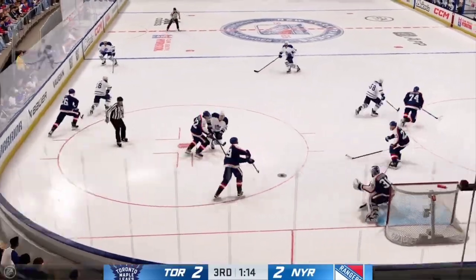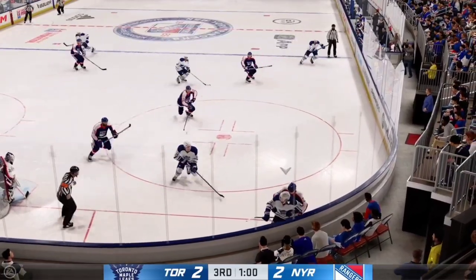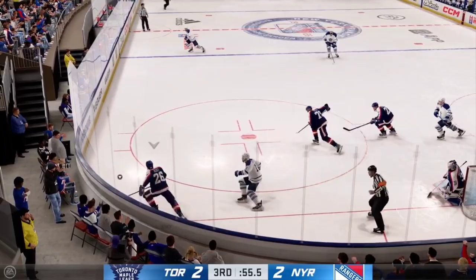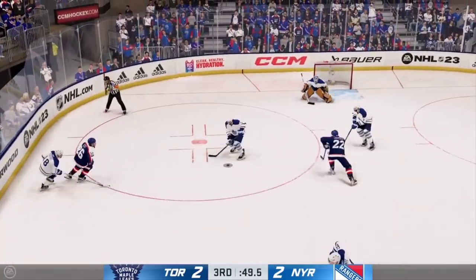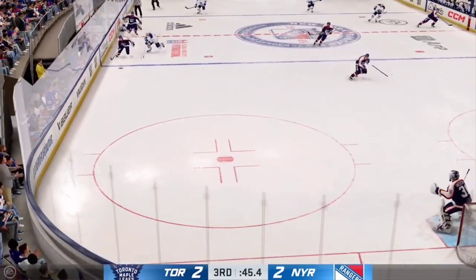The Rangers win the draw. New York's got it in their own zone. The Leafs gain control of the puck against the wall. And that's a great heads-up play by Vesey. Under a minute to go in the third. Passes it in front. Great defensive heads-up play to pick it off.